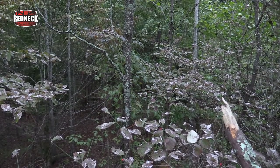I just got back to the truck, and it's just now the end of legal shooting light. But it was so overcast tonight that we lost light fast. I don't think I've ever been this dialed in on this big of a deer. I've hunted this deer twice now, and I've seen him twice.